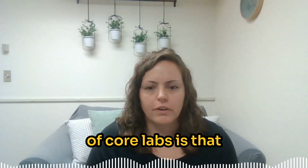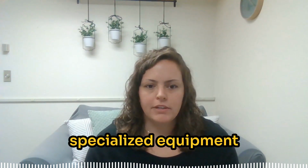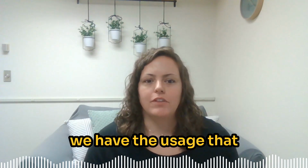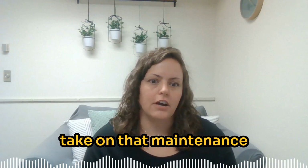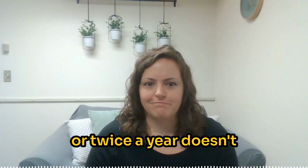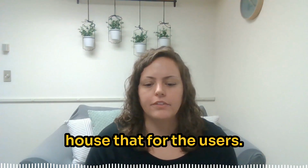Another big advantage of core labs is that we typically have very generalized and specialized equipment that labs like, say, Morgan's can't or won't buy, but we can because we have the usage that can justify the cost. And then we can also take on that maintenance cost as well. Labs that maybe only use that equipment once or twice a year don't really justify the need to buy it, whereas we can house that for the users.